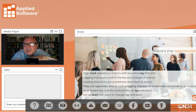They're influencing each other. For instance, think about a magnet, right? It's got its poles, and those poles are pushing against each other, but at the same time, they're still connected, right? It's a challenging construct that we've built. Often your leadership is thinking about the KPIs as lag indicators, but from day to day, you're working on lead indicators to make changes, right?